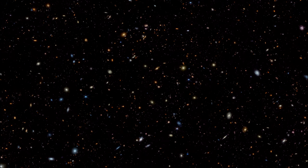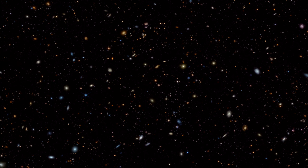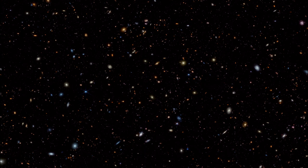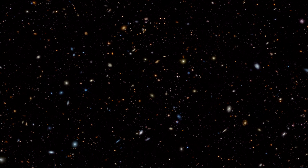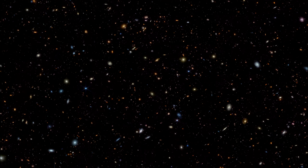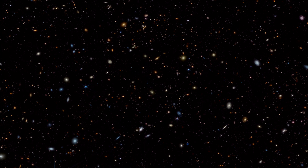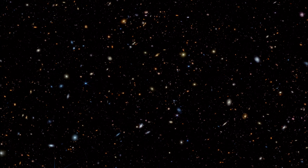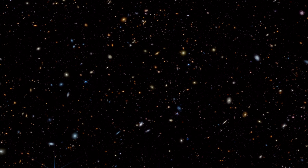Before Webb, there were only a few dozen galaxies observed above a redshift of 8, when the universe was less than 650 million years old. Webb has identified more than 700 candidate galaxies that existed before that. This was far beyond predictions from observations made before Webb's launch.